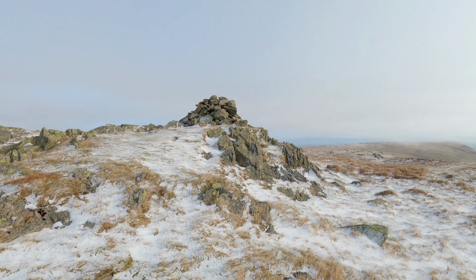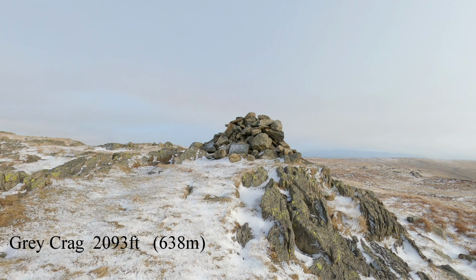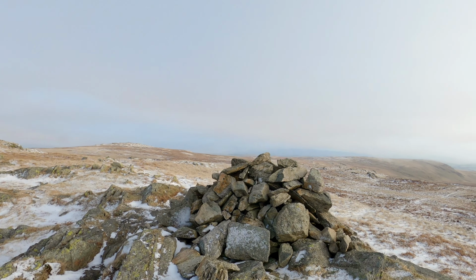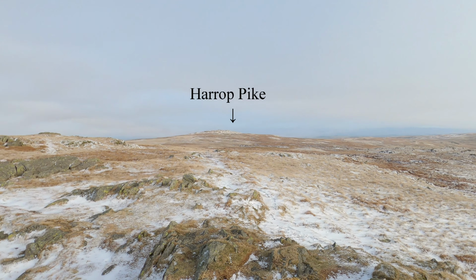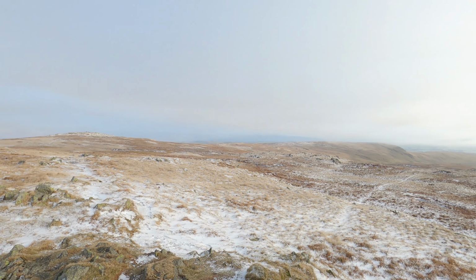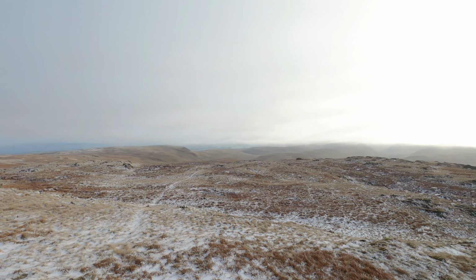So this is Grey Crag. It's 638 metres or thereabouts. Head across there next, that's Harrop Pike across there. But we've lost the views a bit today. Clouds have come over now.